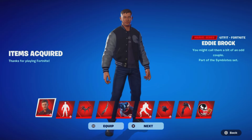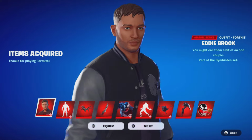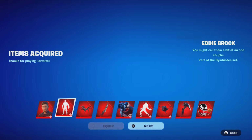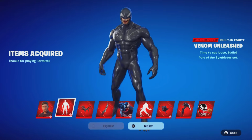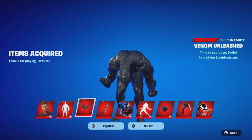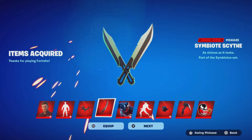So take a look, bro. The return of the Eddie Brock skin back in the item shop, dude. This skin always looks super cool because of the varsity jacket. It looks so simple and clean. It does come with the Unleashed built-in emote that looks just insane. And then it comes with the Venom back bling, the pickaxe.